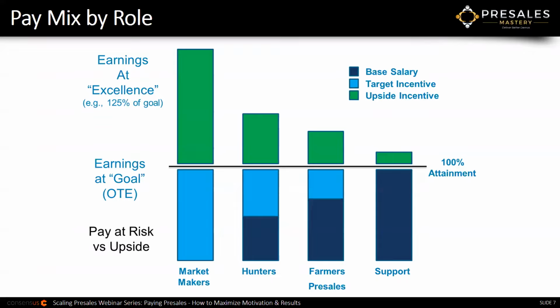The amount of pay at risk should typically align to the individual's degree of influence over a sale. Market makers like mortgage brokers or financial advisors, who have complete and often sole influence over their sales, typically have a very low or no base salary, and 100% of their pay is based on incentives. Hunter roles also have a relatively low proportion of pay in base versus, say, farmers or pre-sales, which tend to be in the 70-30 type of range.